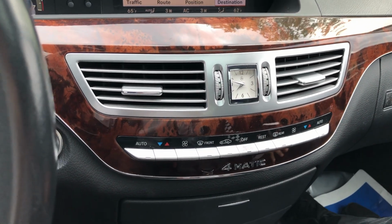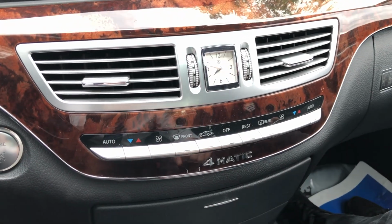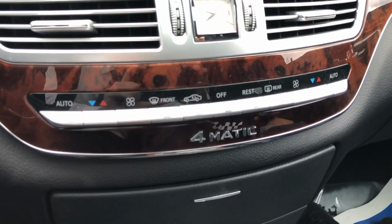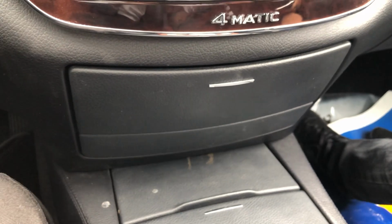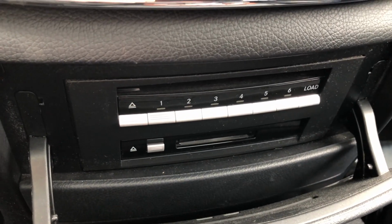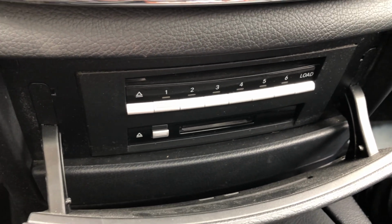Now moving back out behind the wheel, you have your various AC controls right there, very standard and simple, but it is chrome, of course. This is an S550. You got your 4MATIC badge on the wood right here. Moving down, you have your various CD outlets in case you want to pop in some CDs and jam out to remind yourself of the luxurious era that was the late 2000s.